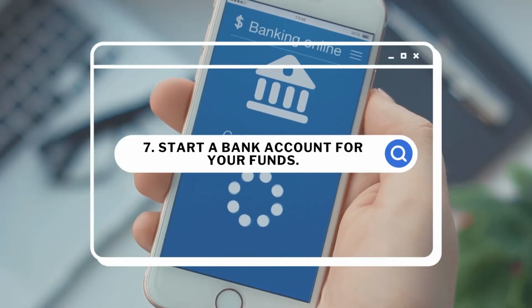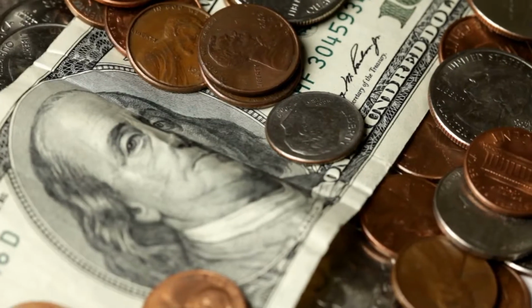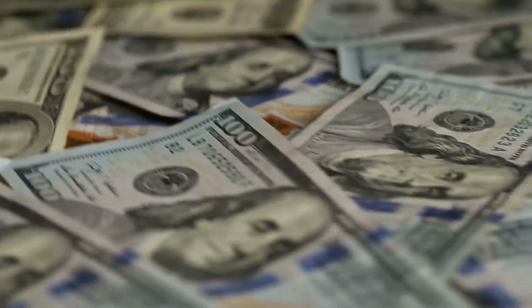Number 7, start a bank account for your funds. You may always create a savings account with your spare change or contribute to the one you already have.